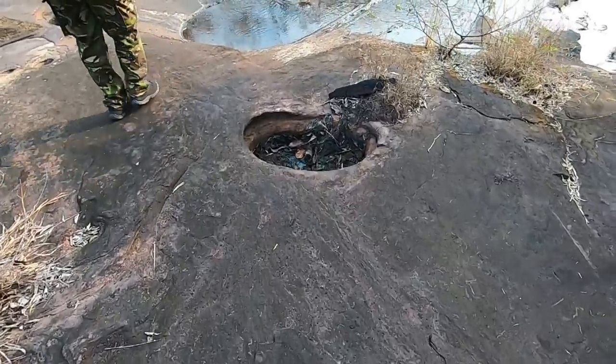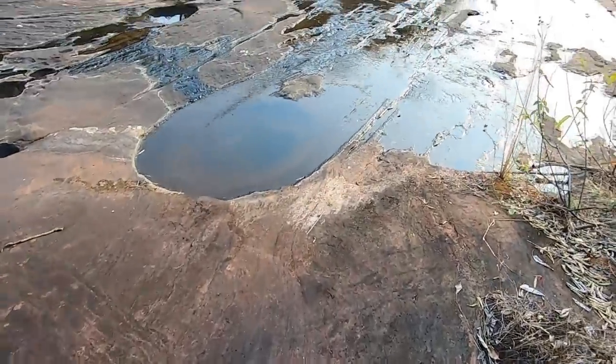So the next plan is to head down to this waterfall. Remember, it's dry season at the moment, so there isn't much water. And I might just jump in.